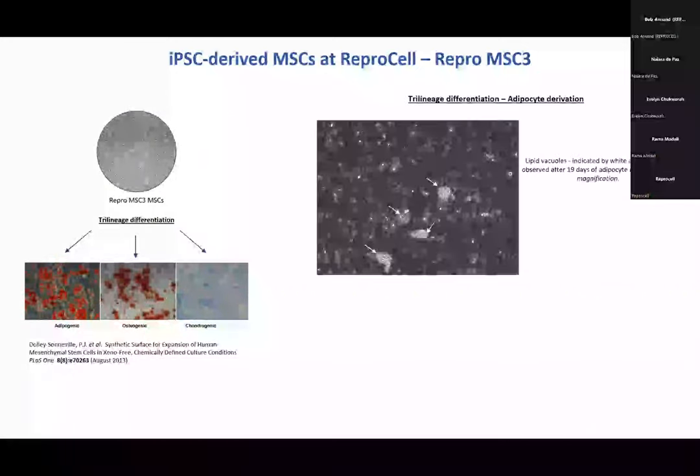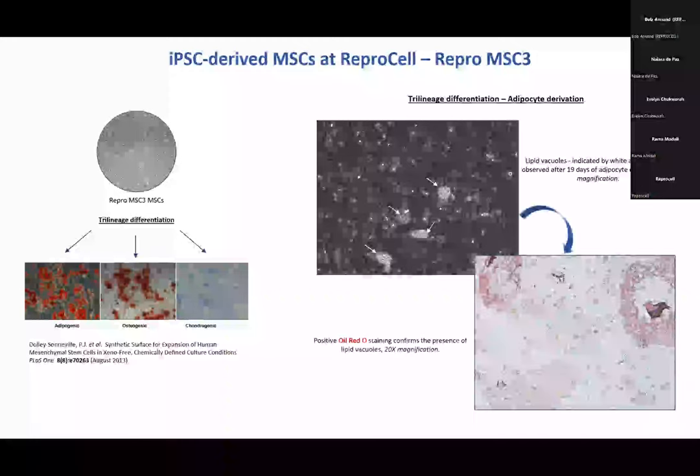First of all, we're looking at adipocyte derivation. Over the course of 19 days, we cultured the cells in adipogenic differentiation media. By day 19, we start to notice the appearance of lipid vacuoles, which you can see indicated by the white arrows on the figure. To confirm that these are indeed lipid vacuoles, we fixed the cells and stained with oil red O, which specifically stains lipids and lipoproteins. You can see the presence of the red staining confirms that these are indeed lipid vacuoles. So yes, the cells can differentiate into adipocytes.